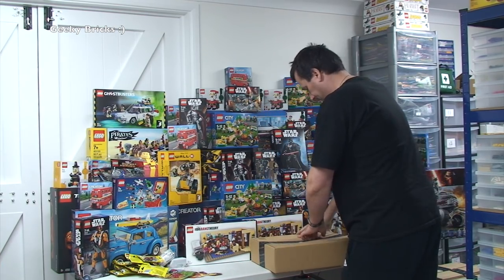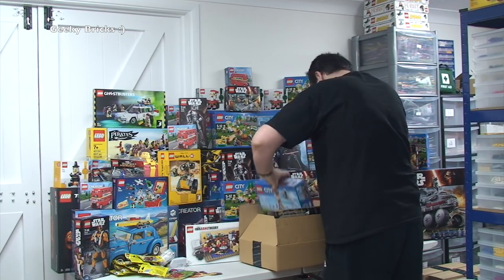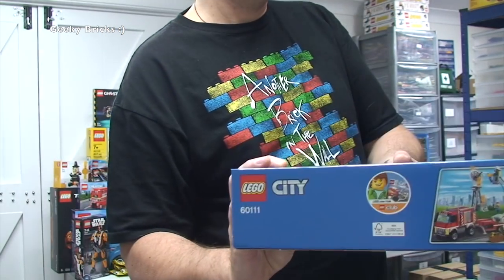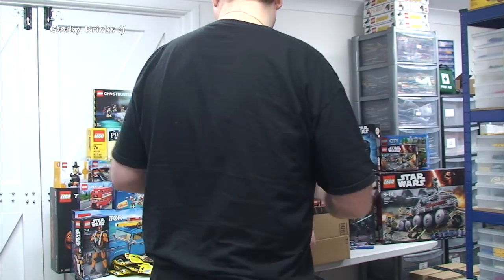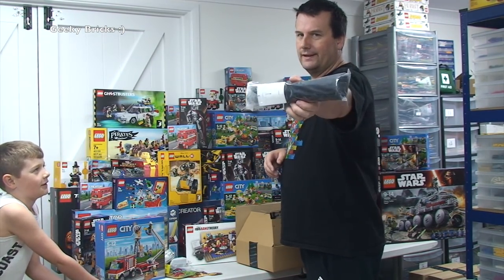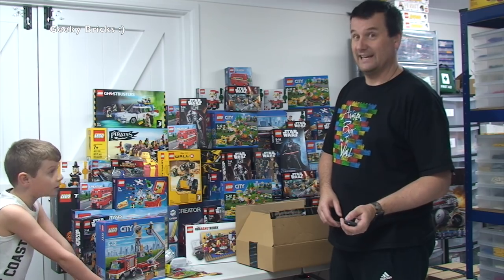Okay, so another one from Amazon. What have we got here? We have got, it's not the same one, another of the Lego City Fire sets, 60111. It is for my Lego City. Ow, what's my foot? There is something else in here. It's not Lego. It's a very, very boring umbrella, which I ordered at the same time. It is not part of this haul. It's an umbrella. It gets wet here.